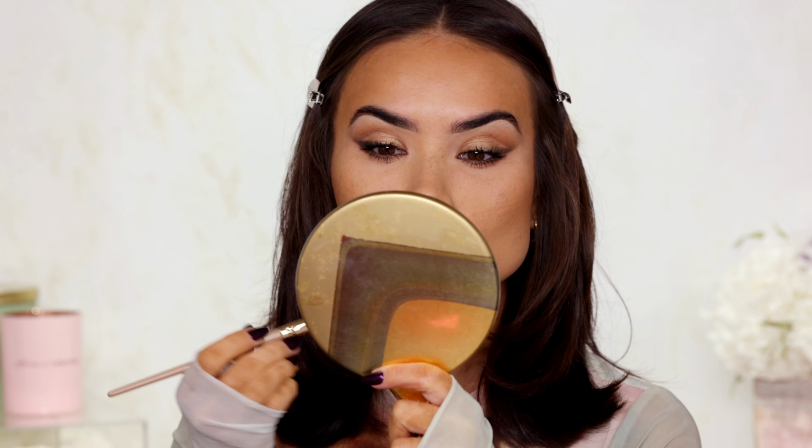So now because I have a smoked out lower lash line, I'm gonna add just a little bit on the bottom. Not too much though. I still want it to feel kind of airy. Let me just make sure everything is smooth, and I think the eye look is officially complete. So now I'm gonna move on to the face and the lips.